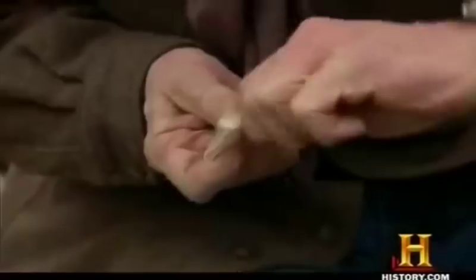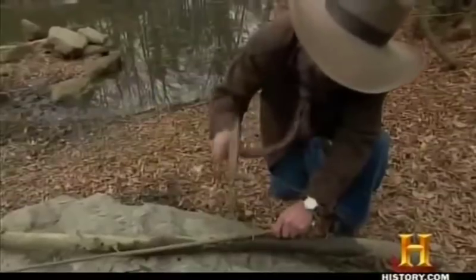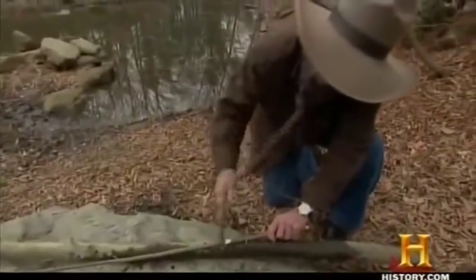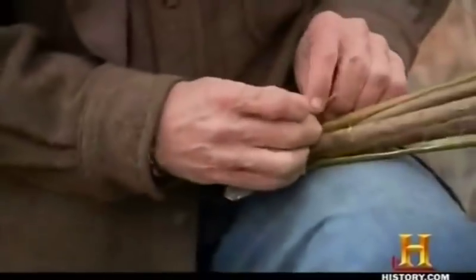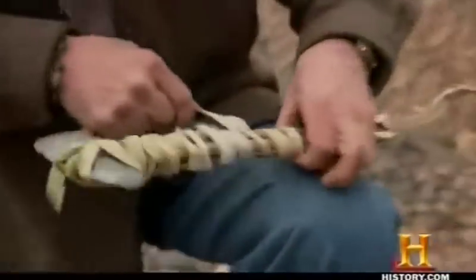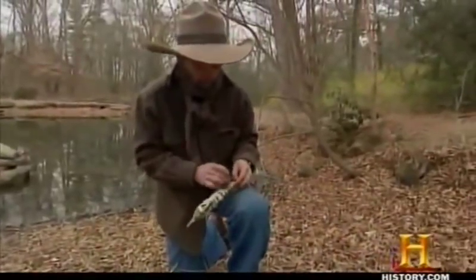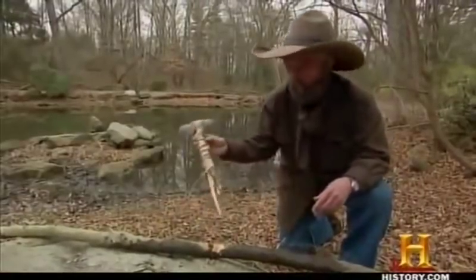Historian Steve Watts speculates that the first haft may have been made from flexible branches, such as willow, split, and bent over the stone axe head. So even as flimsy as that is, it's more efficient than holding it in my hand. Bundled with more branches and wrapped with rawhide, the hand axe transforms into a chopper. That's a super tool.